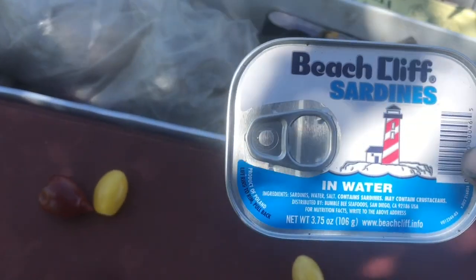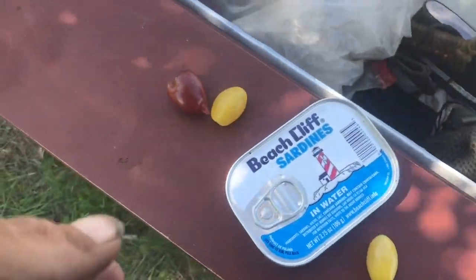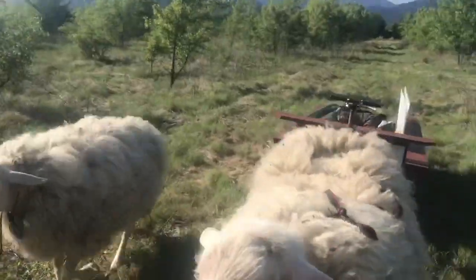I just had sardines for the first time in my life. I'm like 37 years old. I don't understand. They're awesome. This is so much better than salmon. Boy, it's even fat. It's so awesome.